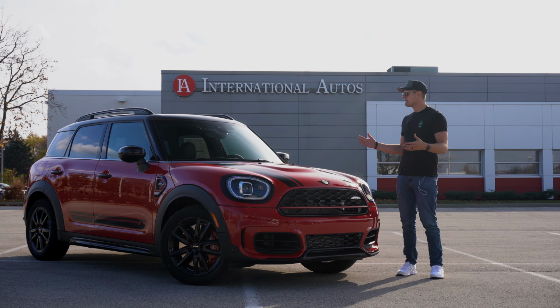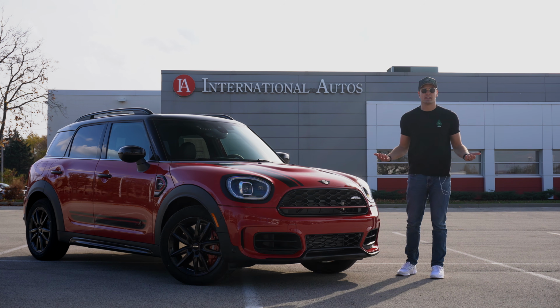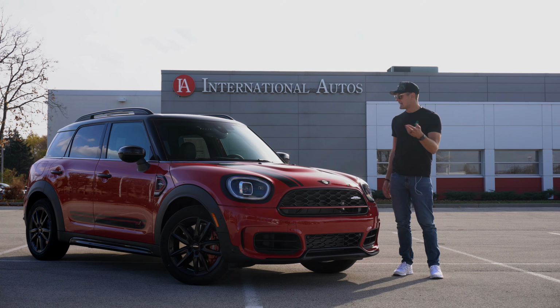All of the stuff on the interior makes me want to drive it, makes me want to be inside of it. I can have fun even in stop-and-go traffic. And then when the traffic subsides and I can get my foot into the throttle, it's really rewarding then too.